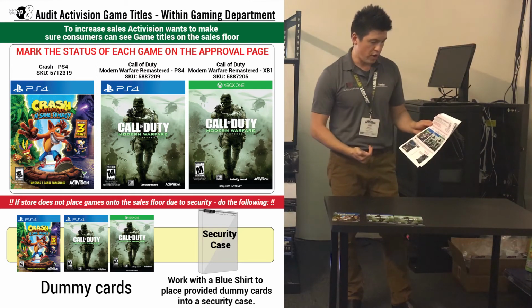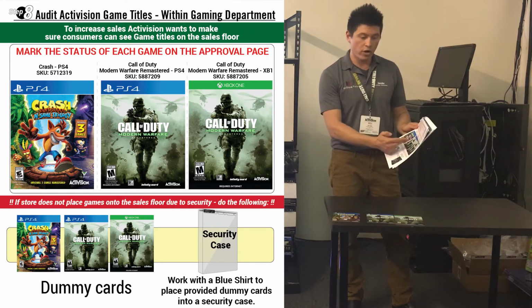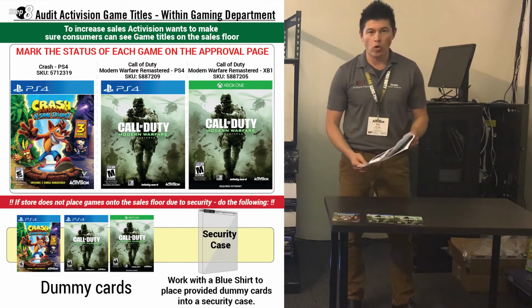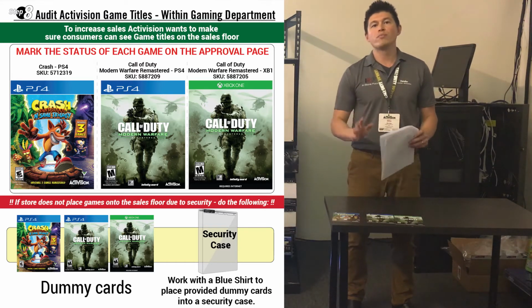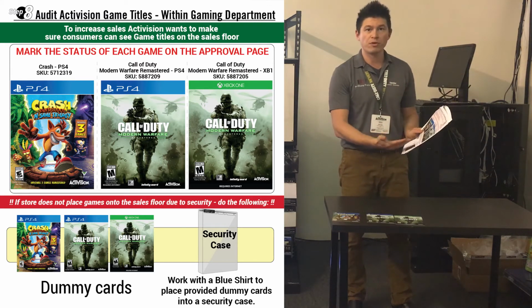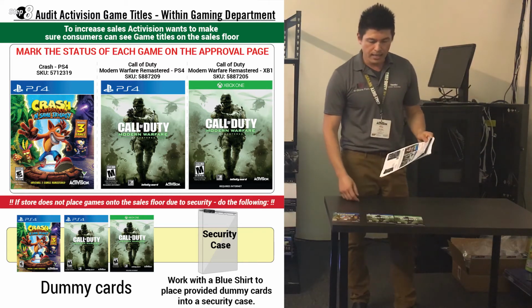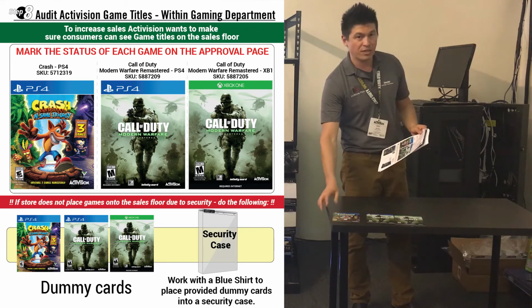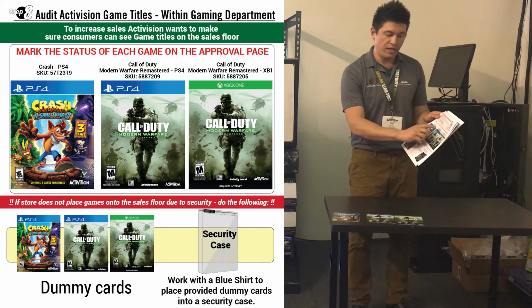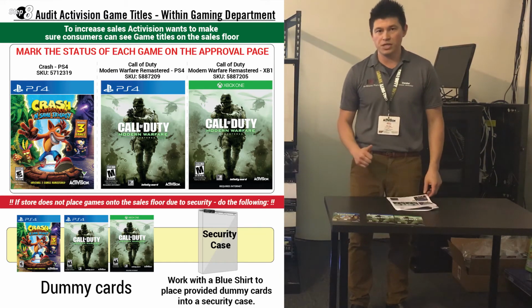These are the Crash on PS4, Call of Duty Modern Warfare Remastered on PS4 and Xbox One. These games should be on the sales floor. Activision wants you to make sure that there's something on the sales floor that shows to customers that these games are available. So please, if you cannot find these games on the sales floor, ask a blue shirt to look up the SKU number. They're given to you in the manual, and if they are in stock, there should be something on the sales floor.